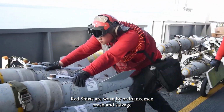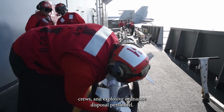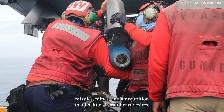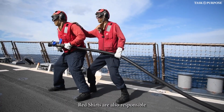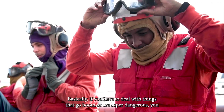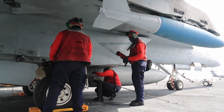Red shirts are worn by ordnance men, crash and salvage crews, and explosive ordnance disposal personnel. Ordnance men are the people who load the aircraft with all the bombs, missiles, mines, and ammunition that its little aircraft heart desires. Red shirts are also responsible for aircraft firefighting, rescue, and salvage operations. Basically, if you have to deal with things that go boom or are super dangerous, you wear red.